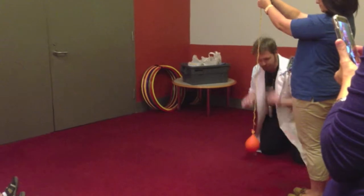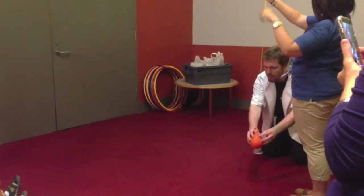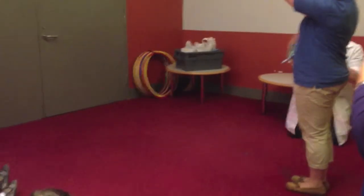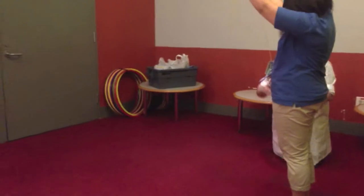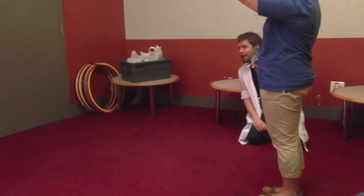What I'm going to do, we can get this extra one out of here in a second. That's fine. I'm going to lift it. Very nice. Keep your hands nice and steady right where they were. Thank you. Very nice. I'm going to lift it up to my nose, and I'm going to let it go.